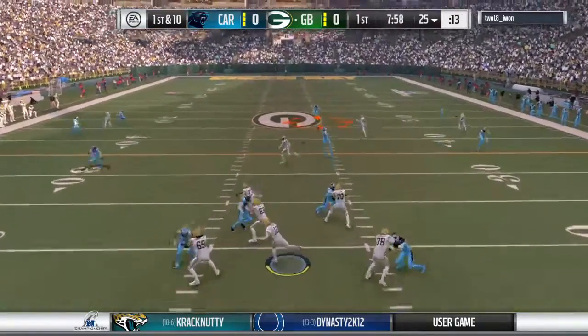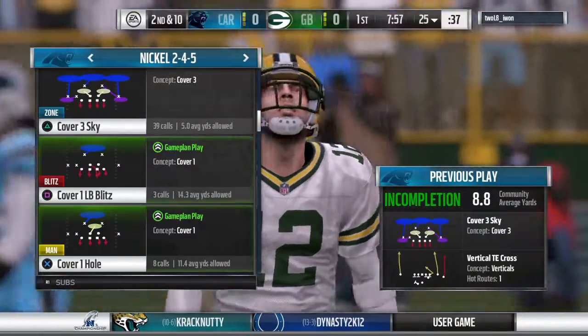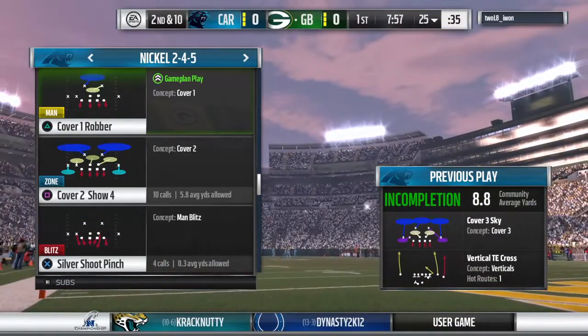Rodgers now on first down. And incomplete to open things up. Jeff Janis, the one he was looking for. And that'll bring up second down.